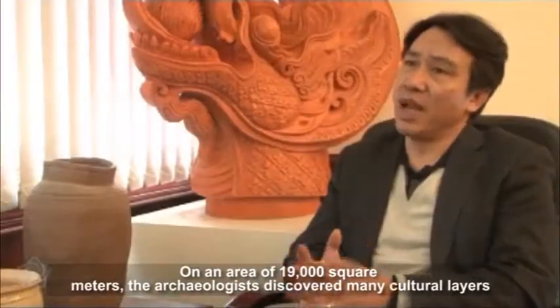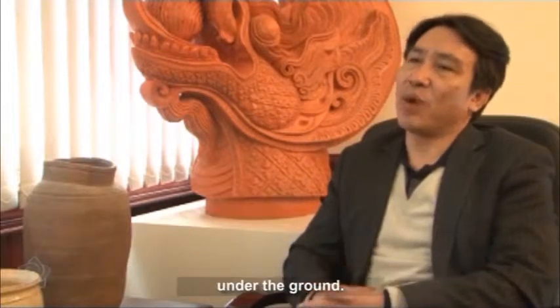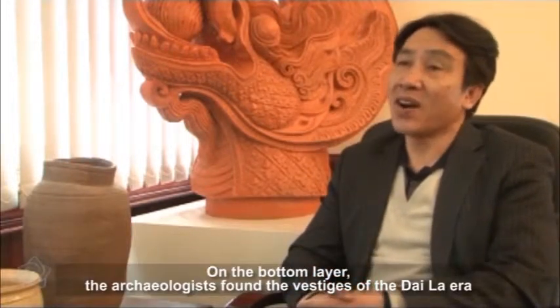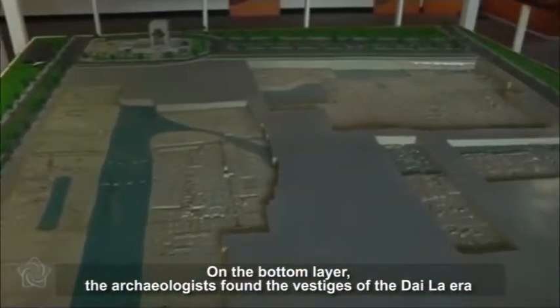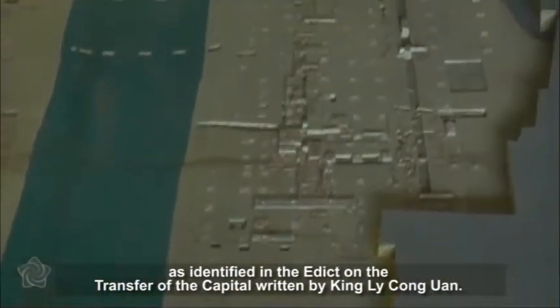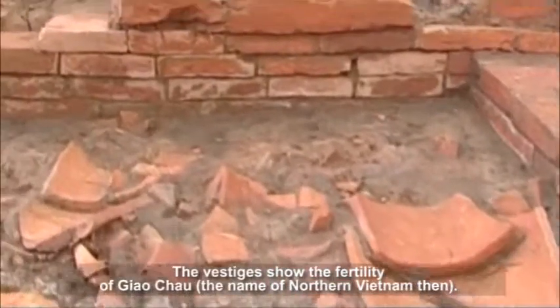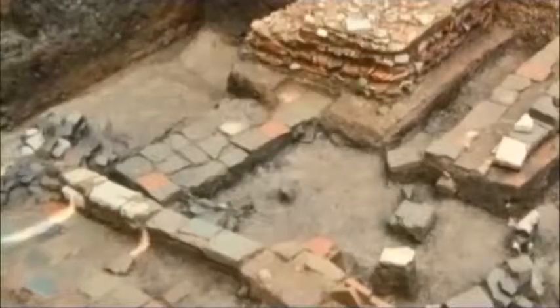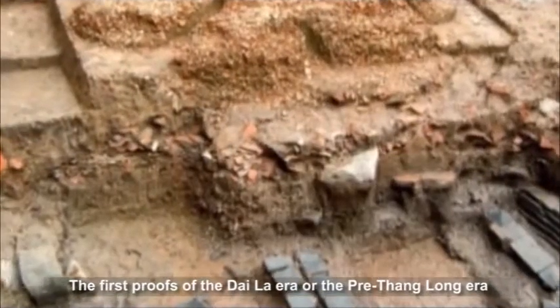On an area of 19,000 square meters, the archaeologists discovered many cultural layers under the ground. On the bottom layer, the archaeologists found the vestiges of the Dai La era, as identified in the edict on the transfer of the capital written by King Ly Cong Uan. The vestiges show the fertility of Giao Chau, the name of northern Vietnam then. The first proofs of the Dai La era are the pre-Thang Long era.